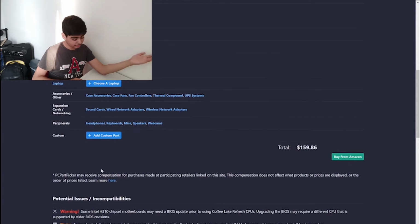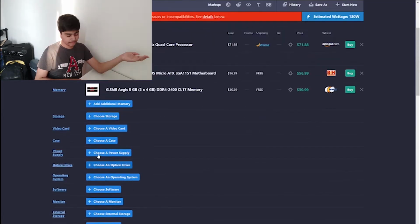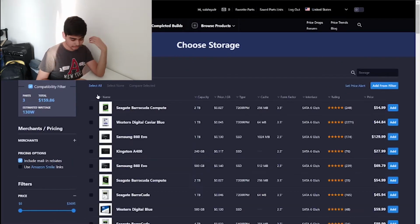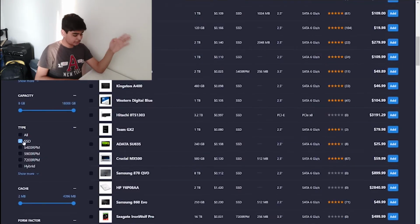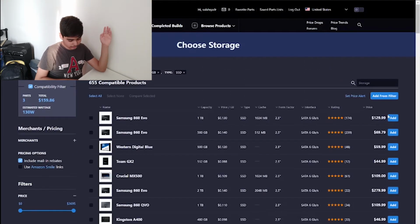So far we're at $160, about halfway to finishing our budget, and I'm confident that we can get a pretty good system for around $400. Next, we have to pick our storage. I've allocated around $30 for this. So yeah, I do want an SSD in this system, and I want it to be at least 300 gigabytes. Let's see what we can get.